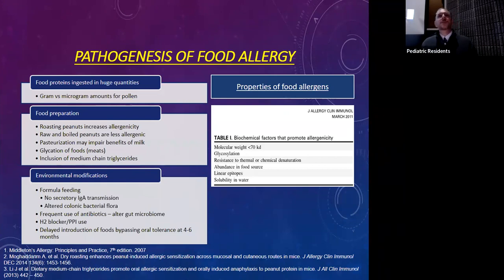So that's kind of interesting, because what medium chain triglycerides do besides improving nutrition is they also allow translation of food proteins from the gut lumen right to Peyer's patches much more efficiently. So that may be something that's an unintended consequence.